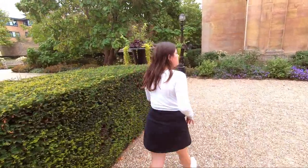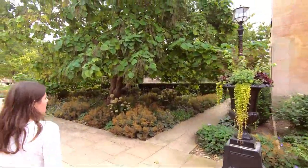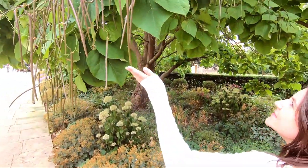Okay, now we're going to walk through to the Ems. Oh, I love this tree. This is an absolutely stunning tree. Look at that.